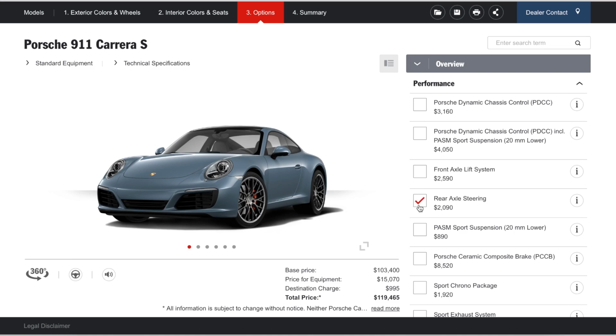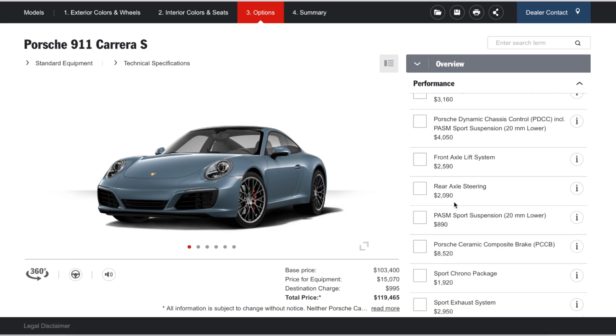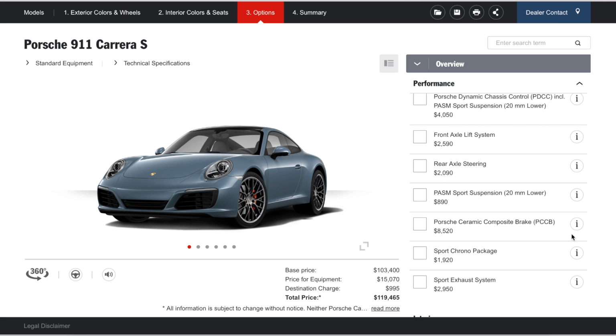I'm not sure whether I'll bother. $2,000, I don't know that I'd ever notice it, but it might be a fun toy to have. I got the PASM sport suspension last time. I might not get it this time. It does make the car a little sportier, but it just makes it that little bit harsher, and I would probably prefer the nicer ride to the sportier suspension, considering that they're so sporty already.